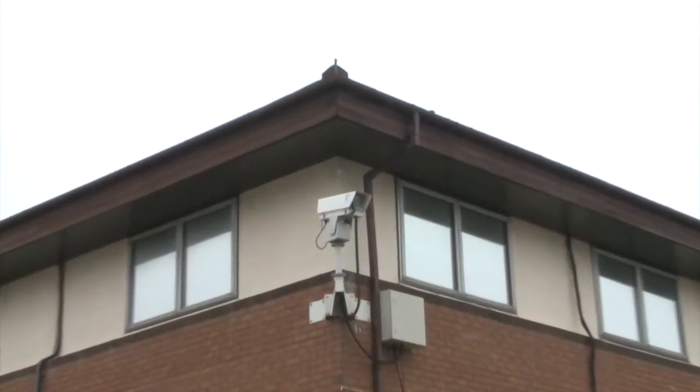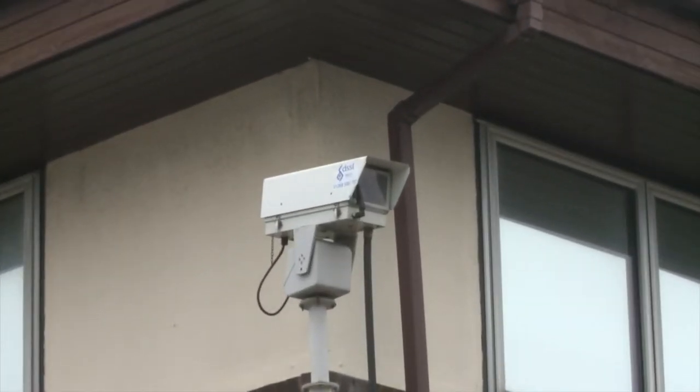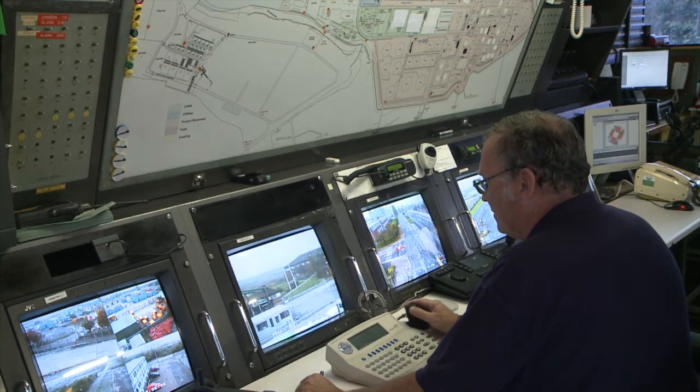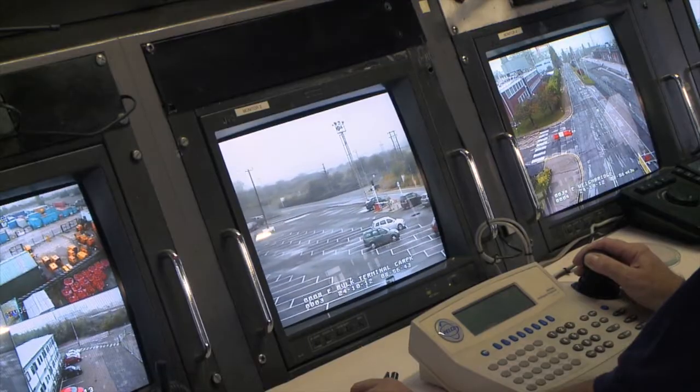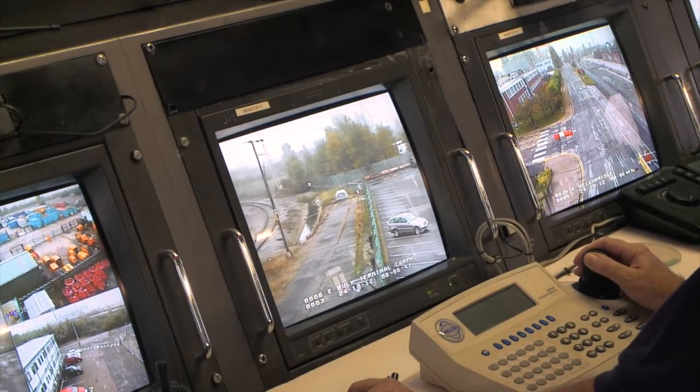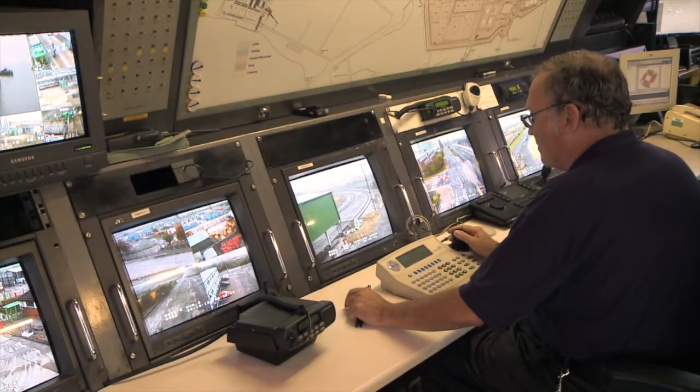This site is covered by 24-hour CCTV surveillance. The cameras are monitored by security from the security office. Recordings may be used as evidence in the event of an incident. Vehicles and persons on site may be searched.